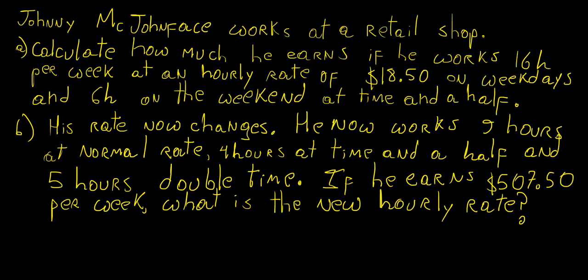So I guess the keywords in this particular part of the question, time and a half rate, means that he's getting paid 1.5, so it's 50% extra over what he would normally get paid on weekdays. And this is quite normal in casual jobs when you work in things like retail or in restaurants. You would normally get paid a little bit more if you're working on a weekend.